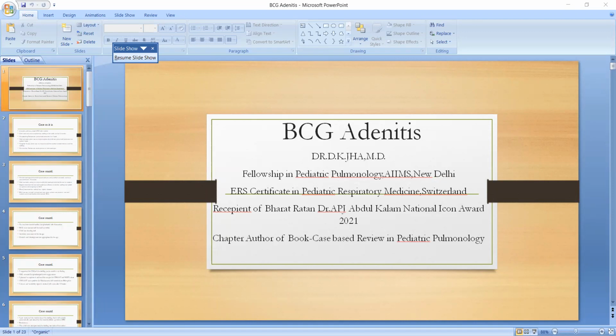What happens in these populations? There is recurrence of these infections and treatment is very difficult. Very difficult means you will prescribe antimycobacterials which may work, may not work, and work for a few months. Then again there is resurgence of the disease, and treatment may be required for years together. So this is MSMD. Disseminated BCG infection may also be seen in secondary immune deficiency, like AIDS.